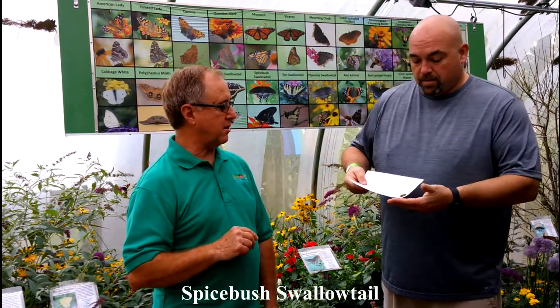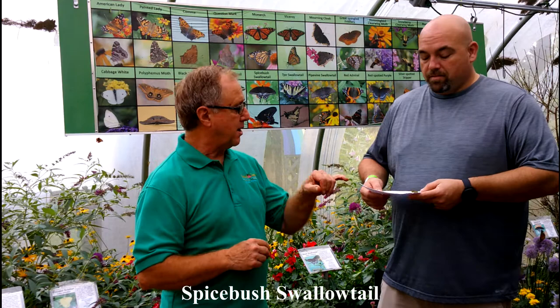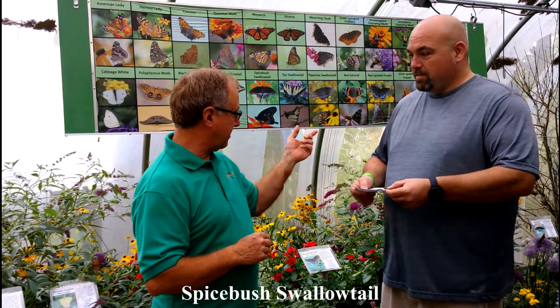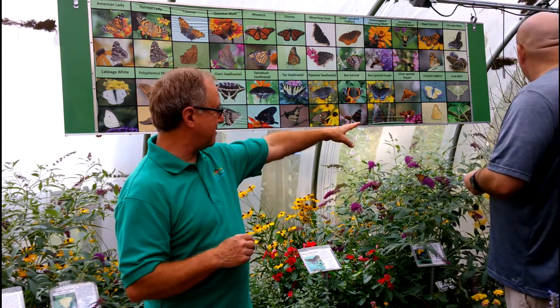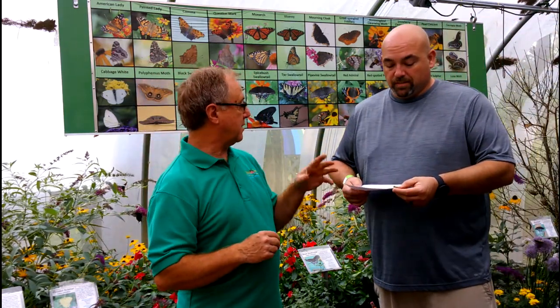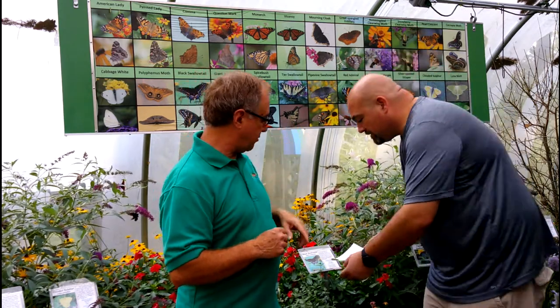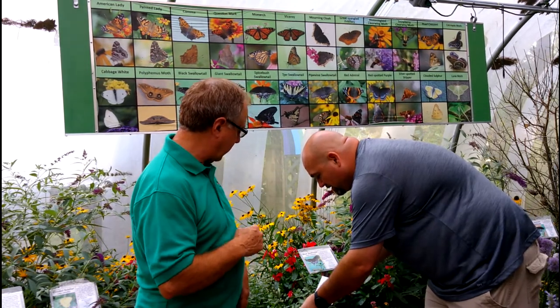The spicebush swallowtail is native to this area, and the reason it's called spicebush swallowtail is that spicebush is one of the main host plants. The host plant is basically the food plant for the caterpillars. We have a spicebush behind us that's been eaten and doesn't have any leaves on it. So the butterflies laid eggs on the spicebush, and the caterpillar grew by eating the spicebush leaves.